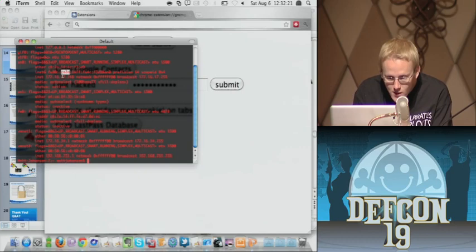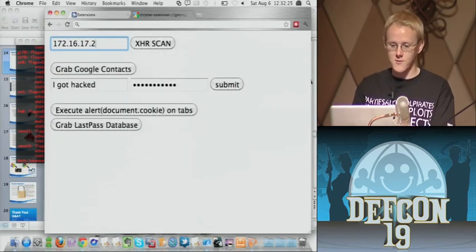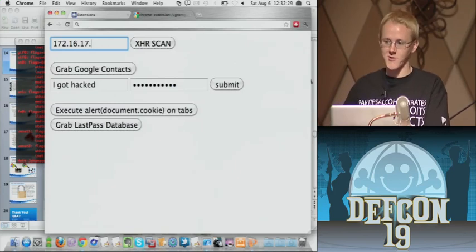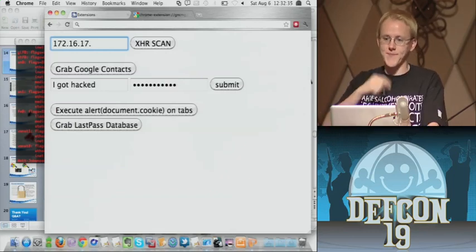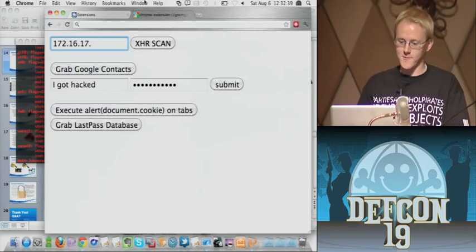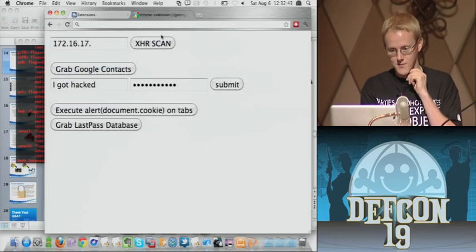So we can actually do XHR scans. Because we have access to star, dot, star, or whatever, we have access to everything. This also includes IP addresses. So we can actually use XHR requests to scan your local subnet and look for anything listening on port 80. So we'll go ahead and do this on this one, and we'll see if anything pops up.